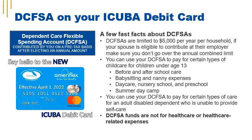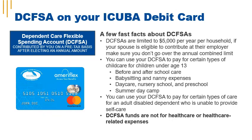Dependent Care Flexible Spending with your Icuba debit card. With Dependent Care Flexible Spending, you make an election during annual enrollment, but your election is funded by your employer each pay period. Dependent Care Flexible Spending funds can be used for expenses related to the physical care of dependent children under age 13 or adult disabled dependents unable to provide self-care to enable you to attend work or school. You pay toward your election each pay period on a pre-tax basis. These funds expire at the end of the plan year grace period, typically June 15th of the following year.